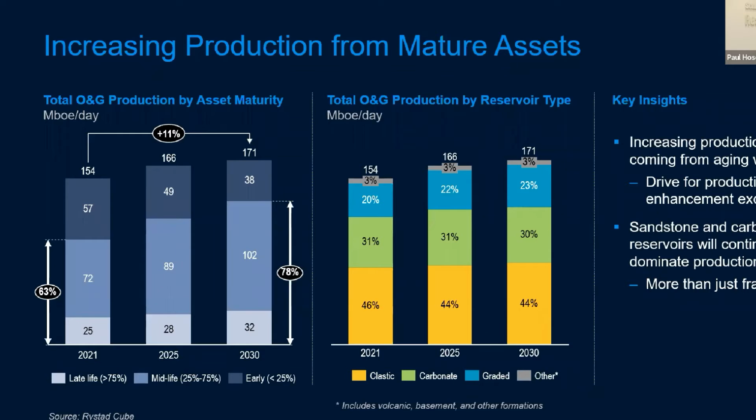However, as the industry transitions, we do expect a slowdown in new mega projects and more exploration activity, leading to an increasing proportion of productivity coming from so-called mid and late life wells. And you can see that by 2030, as much as 78% of production will come from that horizon.